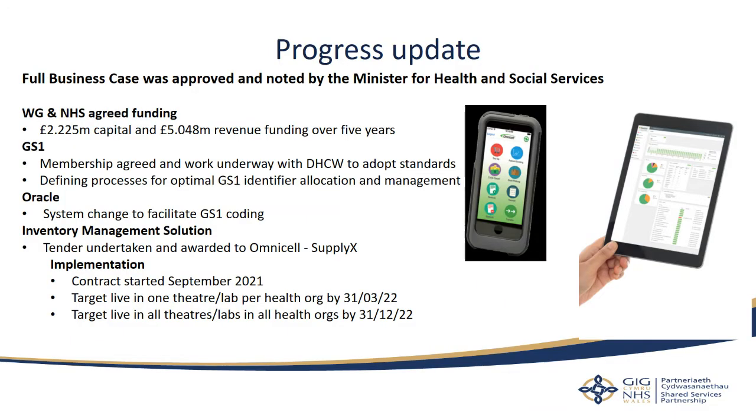So progress to date. A full business case was approved and noted by the Minister of Health and Social Services. Welsh Government and NHS have agreed a funding package of 2.25 million capital funding with 5 million of revenue funding over 5 years. We've become members of GS1 and work is underway with DHCW to adopt the relevant standards. And we're currently defining processes for optimal GS1 identifier location management.